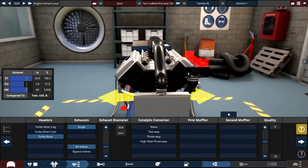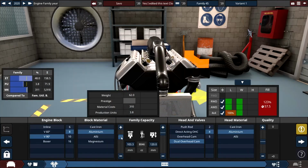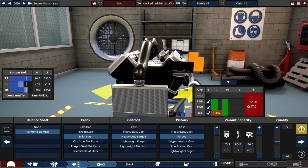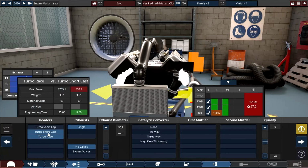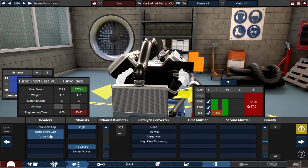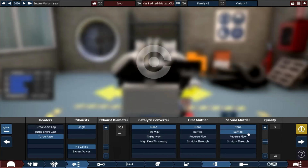And it's said in the notes that it doesn't have any texture yet, and that is true. But it gives us more flow. We should be able to see max power. Yeah, instead of 833, we now have 3,700. Straight piped as always.